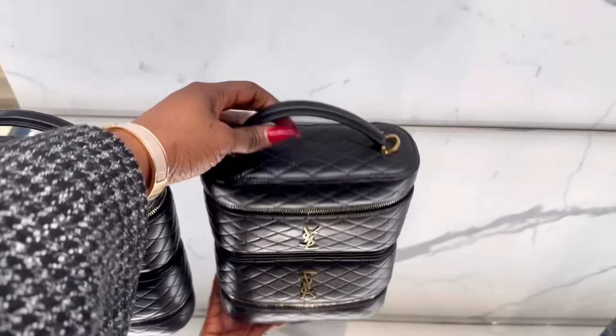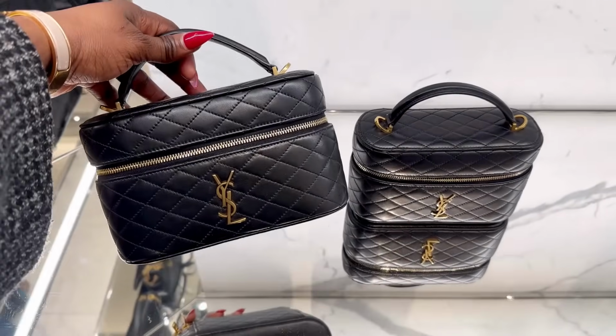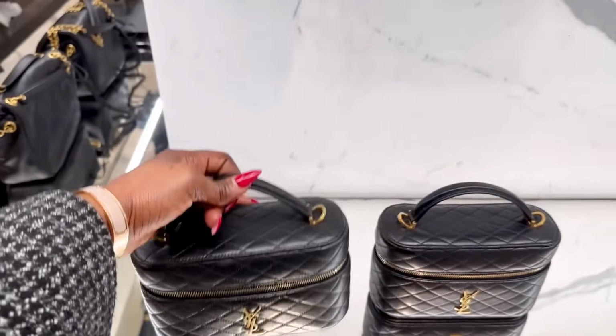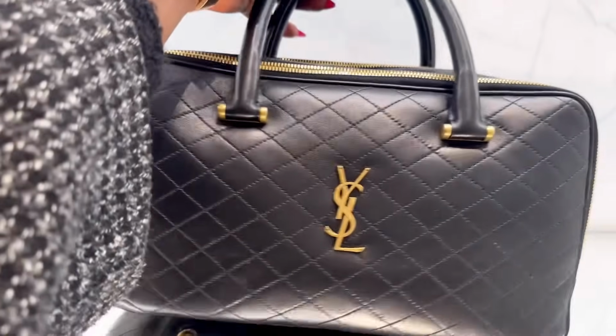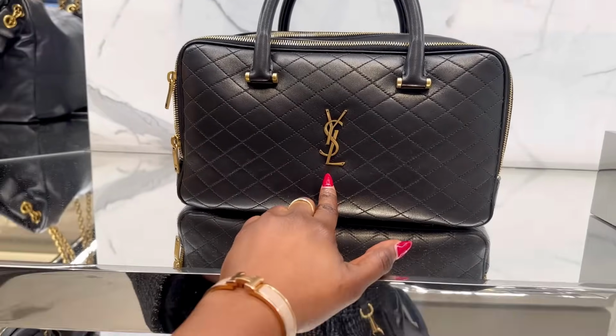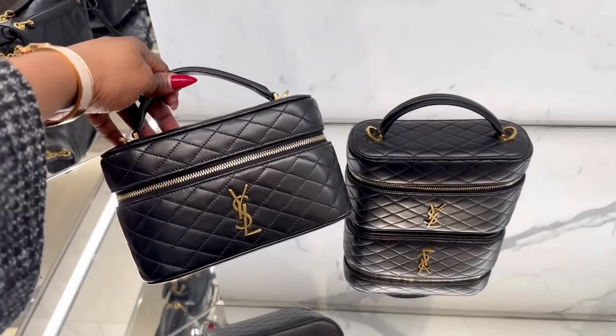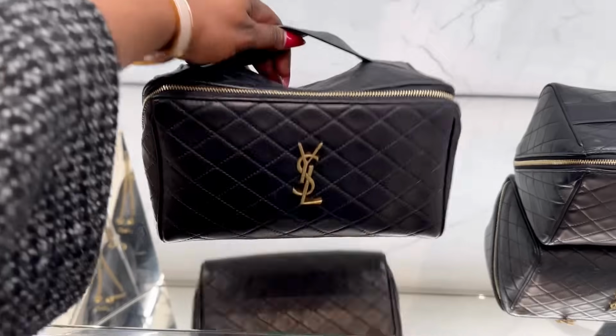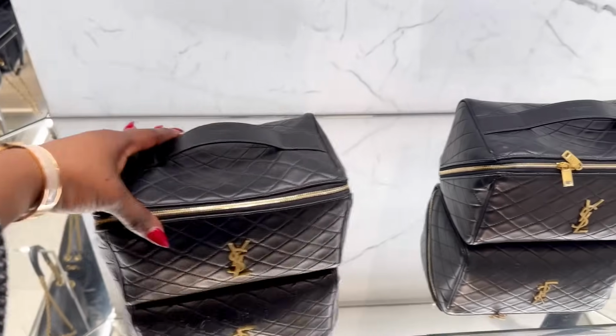YSL bag. I am obsessed with it. This is so cute to wear for an evening occasion, and this is the large of it, but I prefer the mini one. This is also perfect with the logo of YSL here. But this is such a perfect and cute one. They have more here, but I love the first one.